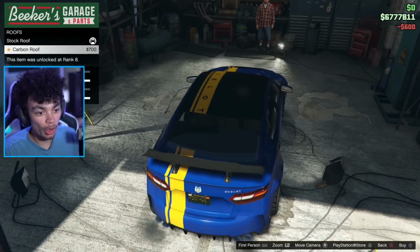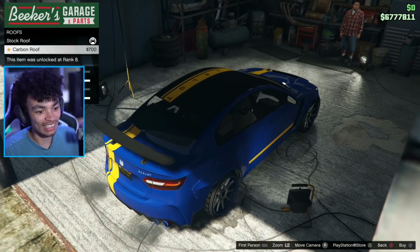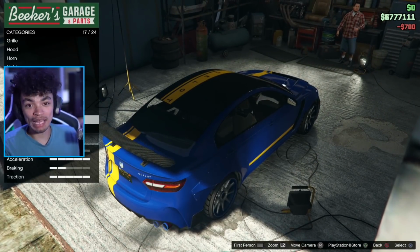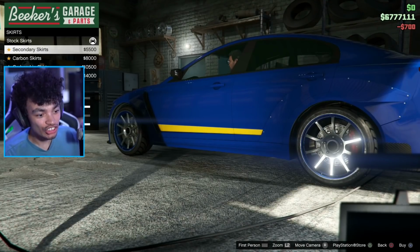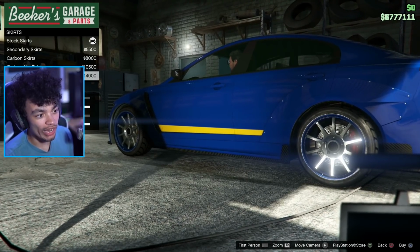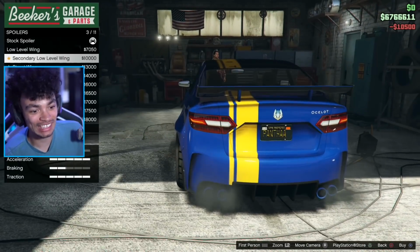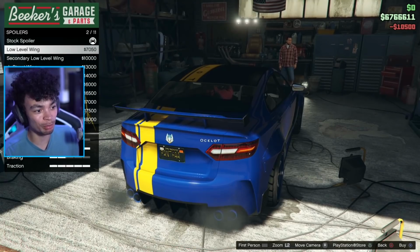Got roof options. We could go with a carbon roof. That I quite like, honestly. I'm going to go with that. Normally, I black out the roofs of cars anyways. Side skirts, we have secondary color. We have carbon lips. We're going to go with carbon lips. Perfect. Spoilers on the back as well. I was not expecting spoilers. It already has a pretty nice spoiler.